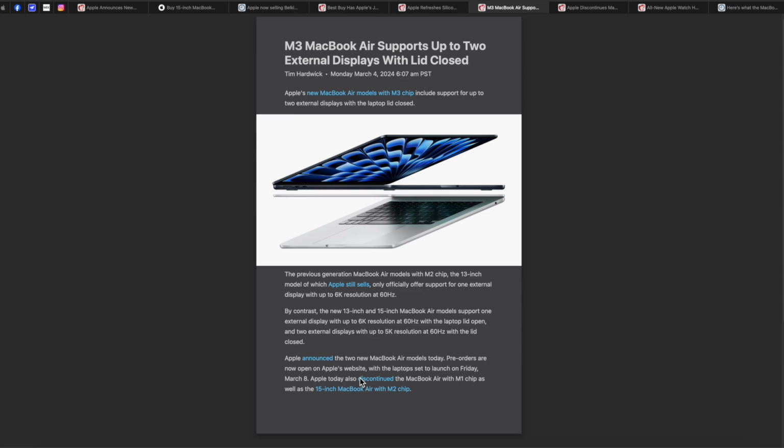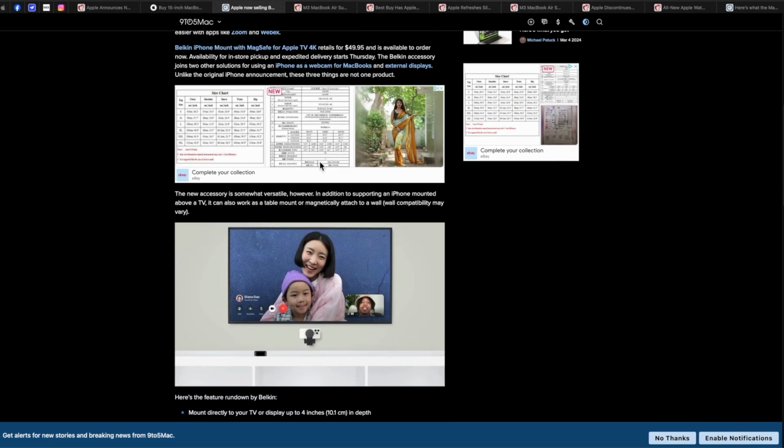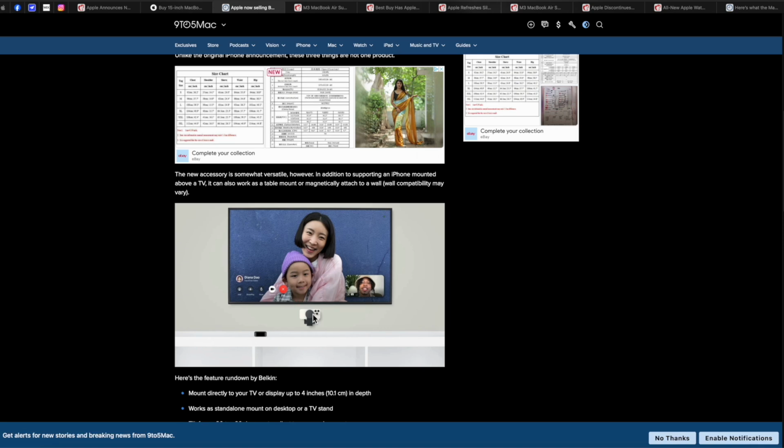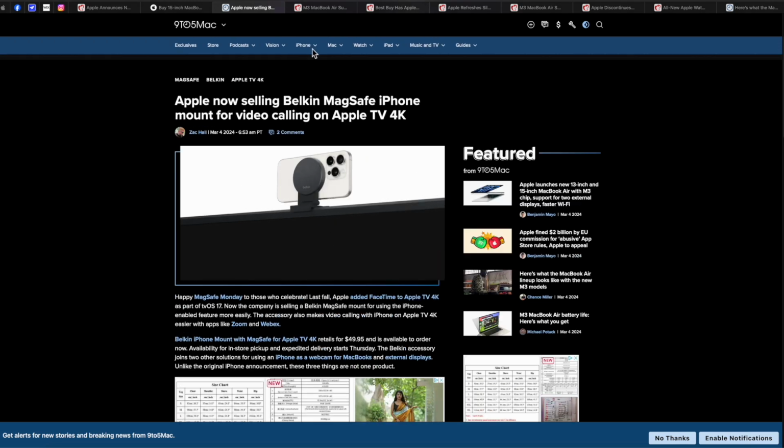To also add to some exciting announcements, Apple is now selling a Belkin MagSafe iPhone mount for video calling. So on my Apple TV, usually what I do is I have to put my iPad next to the TV. Well, now they're offering a television version for the Belkin thing. So you can throw your iPhone on the top, and then it can aim down towards everybody else. So that's actually a really nice little feature. They show a little video of how you want to do it, which is a little weird. It's mounted like on the wall, and obviously it's mounted on a television.